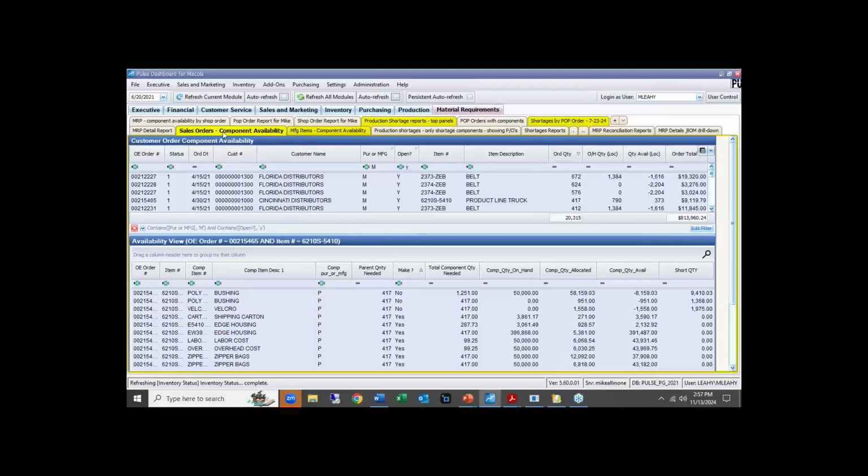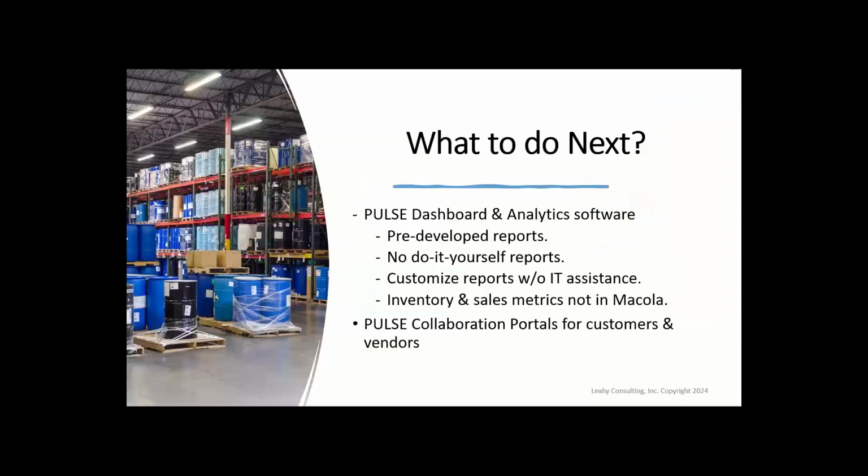So in our dashboard software, we have written our own MRP module. There's nothing wrong with Macola's MRP, but people want it to run faster. And so ours is pretty much a real-time, instantaneous MRP. So I wanted to give you a little bit of insight as to how Dashboard might help you on this. Right now, we're going to talk about our collaboration portals. Maybe before we do that, Bart, are there questions that have come in?